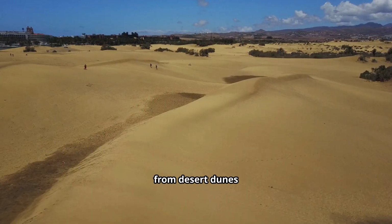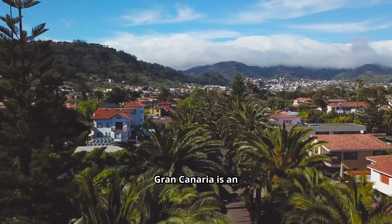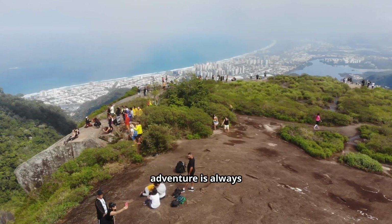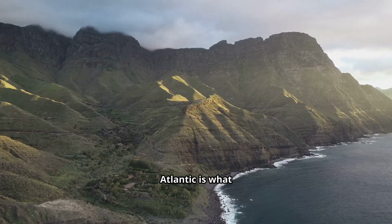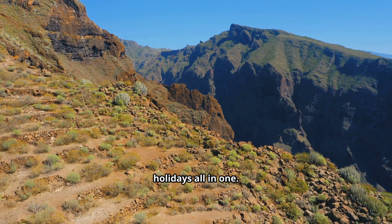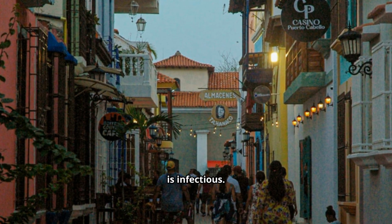So, we've journeyed from desert dunes, black sand beaches, and climbed to the top of cloud-covered mountains. Gran Canaria is an island that just keeps on giving. It's a place where adventure is always just around the corner. The sheer diversity packed into this one small dot in the Atlantic is what makes it so special. You can have a dozen different holidays all in one. You can be a beach bum, a mountain trekker, a coastal explorer. The island's energy is infectious.